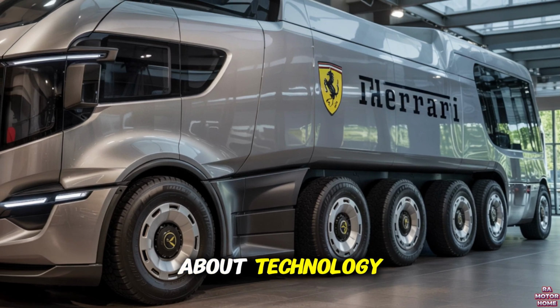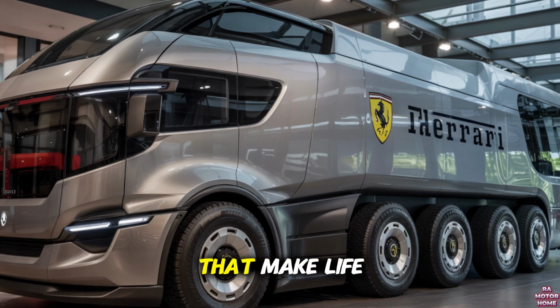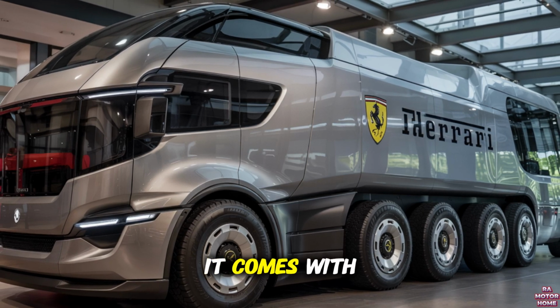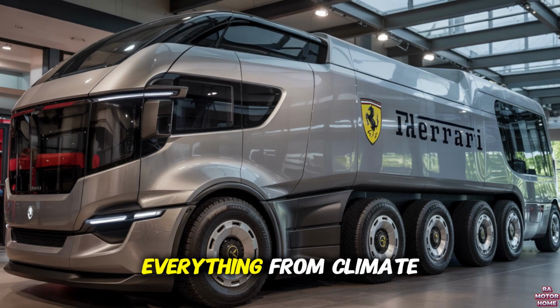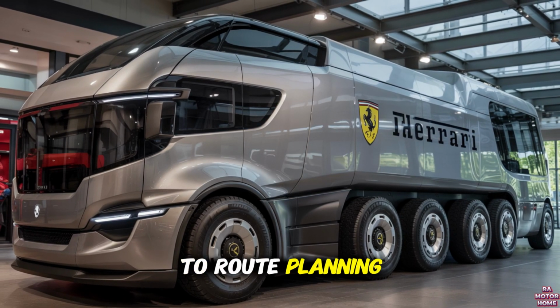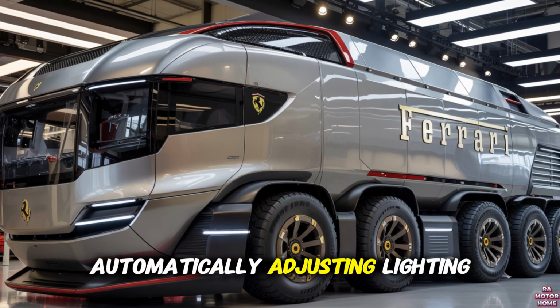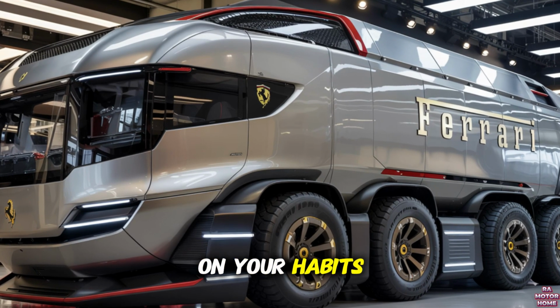Now let's talk about technology. This motorhome is packed with smart features that make life on the road easier and more enjoyable. It comes with Ferrari's advanced AI assistant, which can manage everything from climate control to route planning. The system learns your preferences over time, automatically adjusting lighting, music, and even driving modes based on your habits.